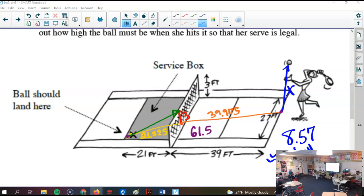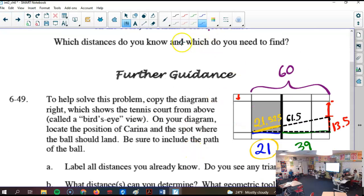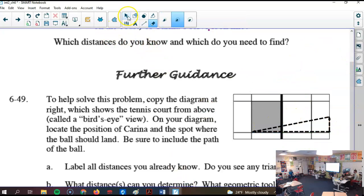But Karina's coach walks up and says, Karina, you can do even better. You will have the most success with your serve if instead of serving here where they can more easily reach the ball, you serve from out here. Because if you get it right at the back corner of the service box, and guys, I'm serious.